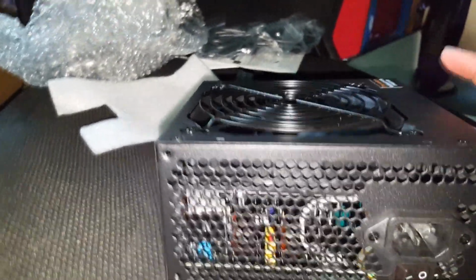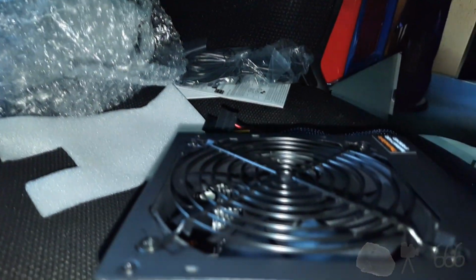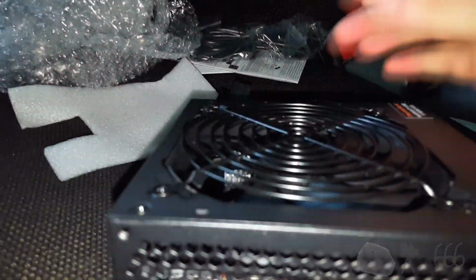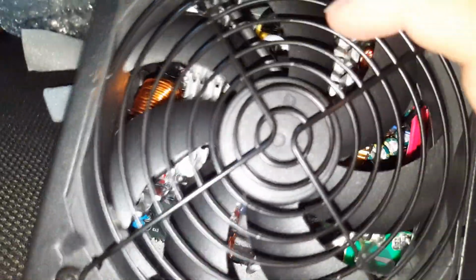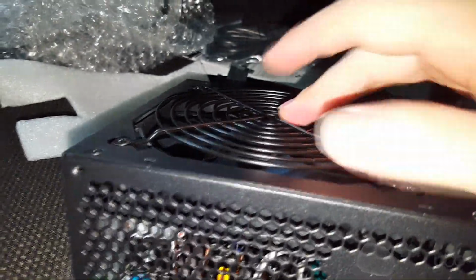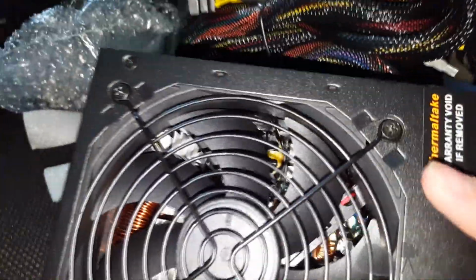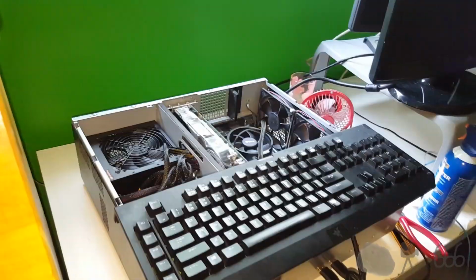The only other thing that concerns me is usually these fans. Of course, it wouldn't be a computer job if you didn't shed some blood, apparently, but I didn't even notice that until now. These fans are usually temperature controlled. I don't like that. So hopefully this one will actually work. I guess we'll find out. And I gotta put it in the case.